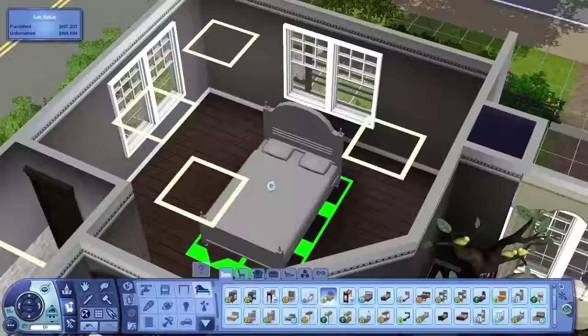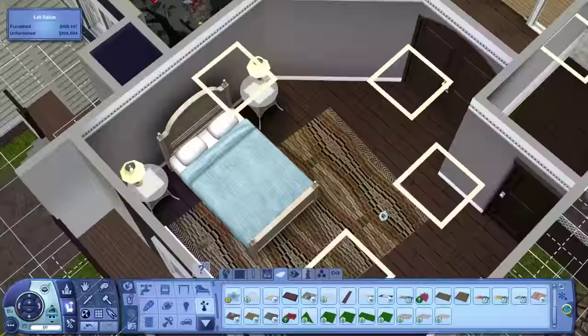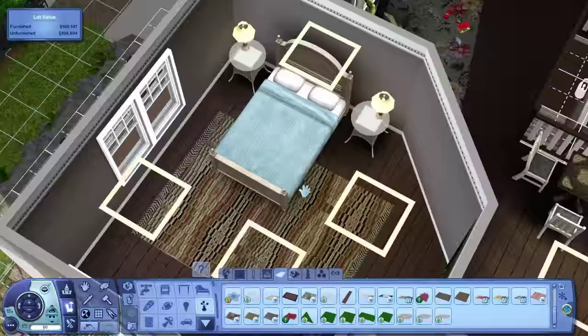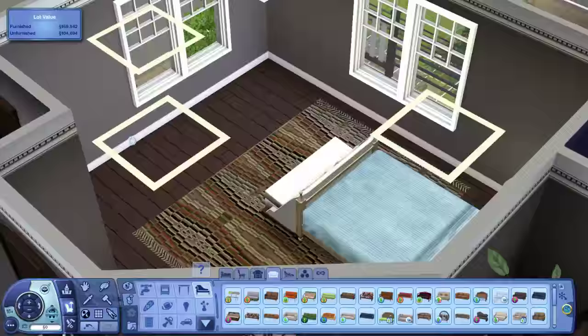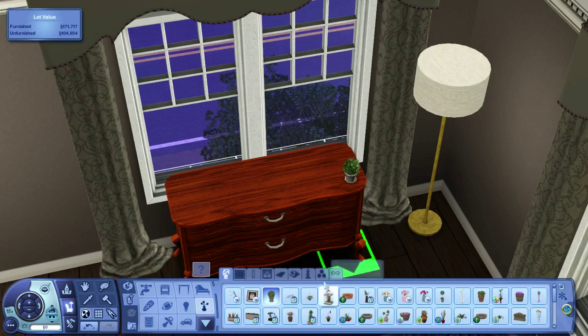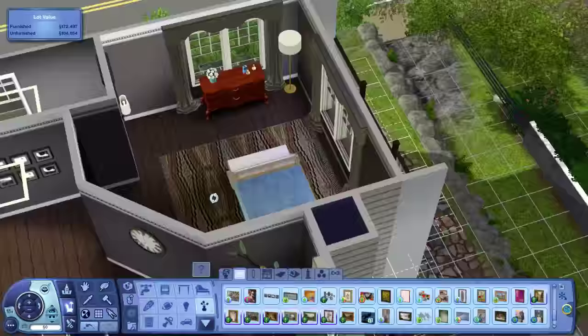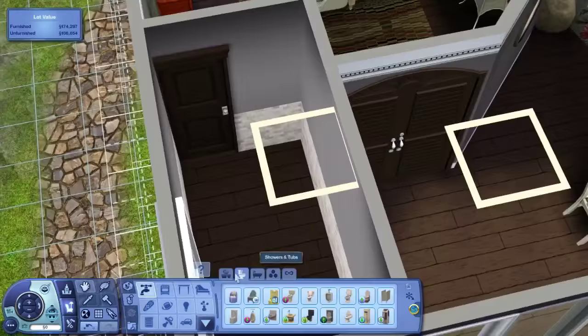Next, we move into the master bedroom, and it is a smaller bedroom, but they do get an ensuite bathroom, so that kind of makes up for it. I just did a simple bed and then a little couch at the end of their bed, and then I add in lights and a picture. I ended up putting a picture there instead of a mirror, and I also put in this dresser, which is super cute. I've never used this dresser before, and I was like, where did this come from? But it's really cute. And then I ended up putting a picture there because I didn't like the mirror there. It looked really weird.